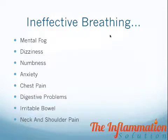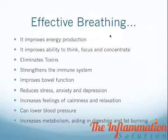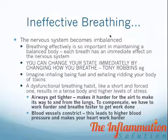So ineffective breathing leads to mental fog, dizziness, numbness, anxiety, chest pain, digestive problems, irritable bowel, neck and shoulder pain. Effective breathing improves energy production. It improves your ability to think, focus, and concentrate. It eliminates toxins. It strengthens the immune system. It improves bowel function. It reduces stress, anxiety, and depression, increases feelings of calmness and relaxation. It can lower blood pressure, increases metabolism, aiding in digestion and fat burning.